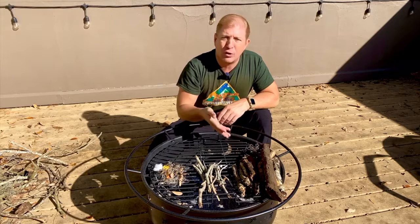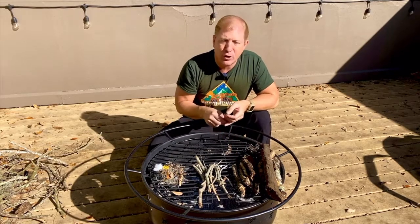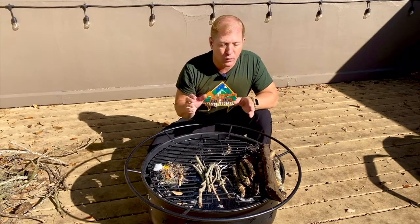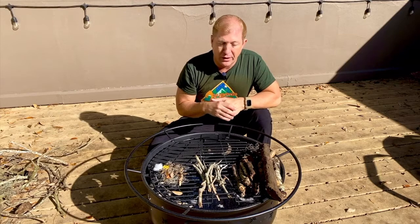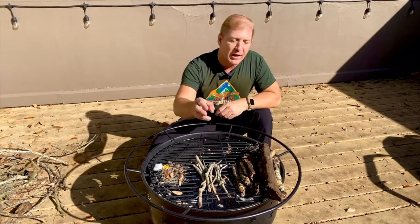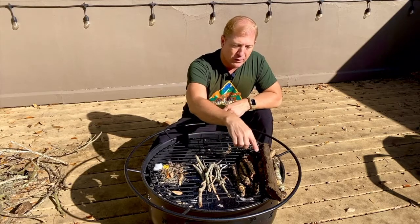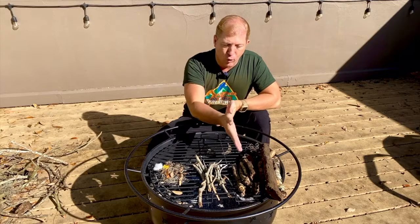It'll burn down to some really hot coals, and once you have those good hot coals developed, that's when you can start doing your cooking. That's what puts off a really good source of heat and light, so you can enjoy a nice campfire. So again, you're going to start with your tinder, move to kindling, and then as this builds, you're going to move on and work on building up with your actual firewood or fuel right here.